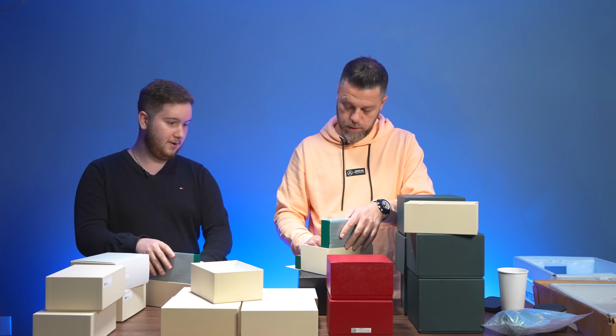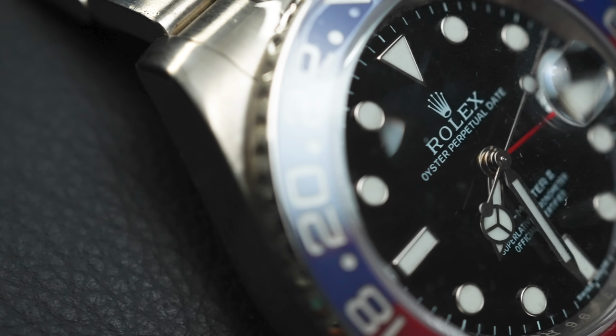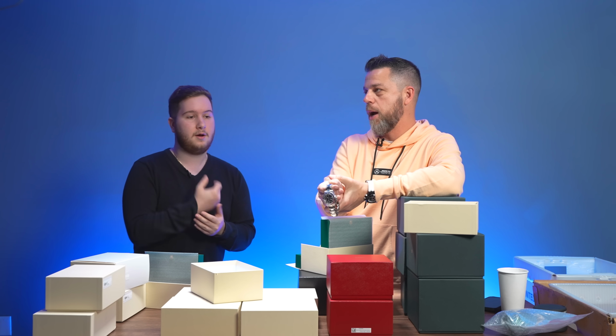I got a Pepsi, and I have a two-tone Daytona. So let's talk about the Pepsi white gold, right? Was this really a necessary move from Rolex, or was this a cash grab? Oh, so is this steel or white gold? White gold. Oh, it is white gold. It is white gold. So was this a cash grab or was this necessary?